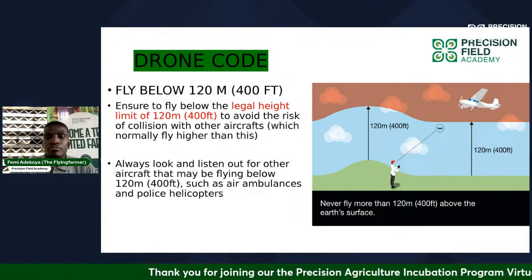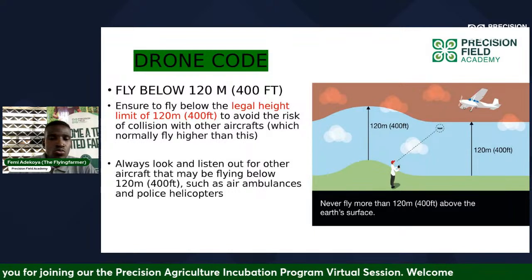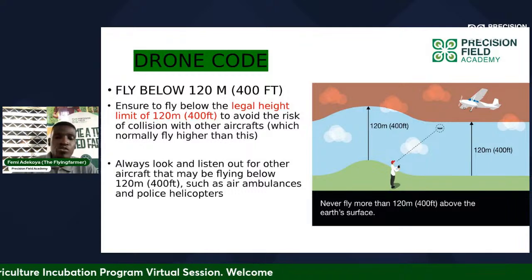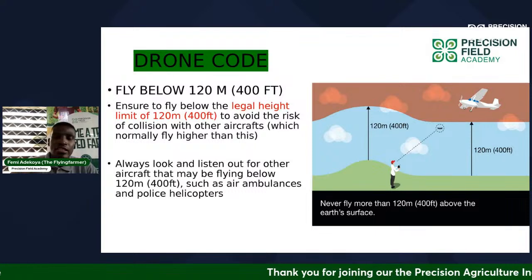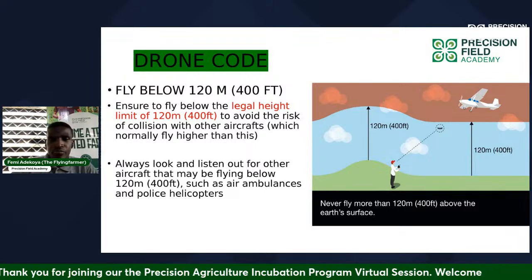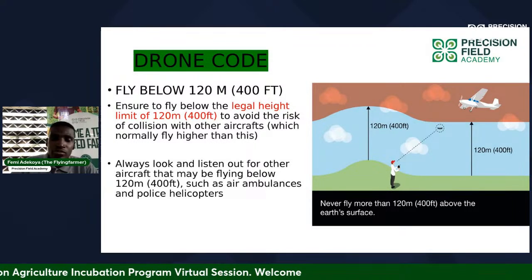The diagram there is also painted so well. So 120 meters is measured from the surface of the ground. From anywhere you are on the surface, 120 meters above, you should not fly beyond that. So whether you're on a hill, in a valley, or on a mountain.